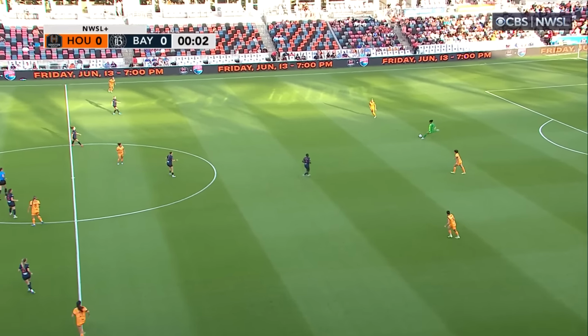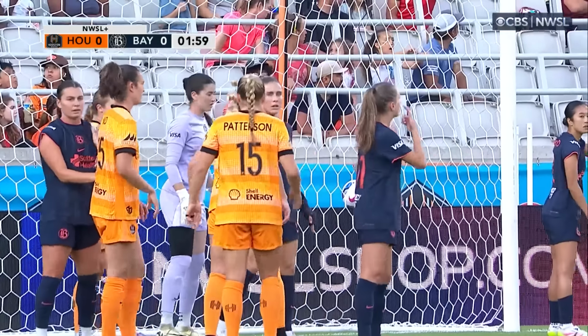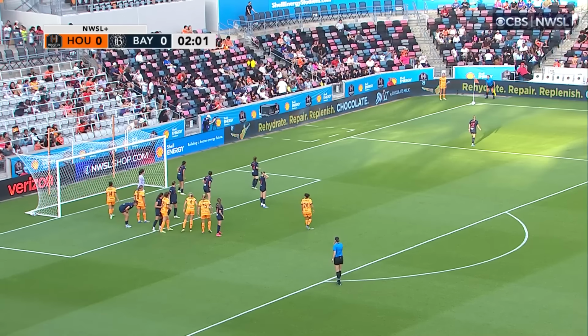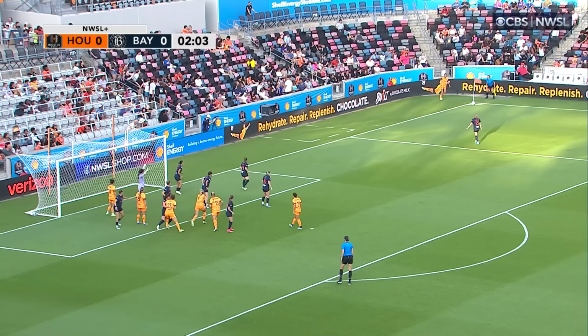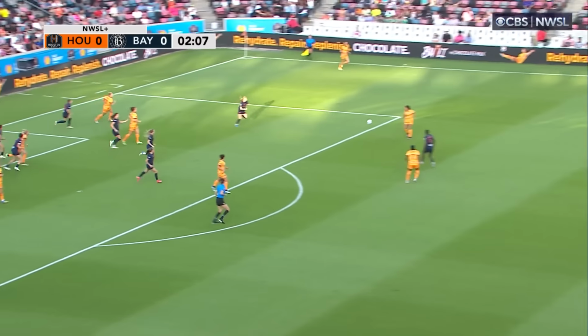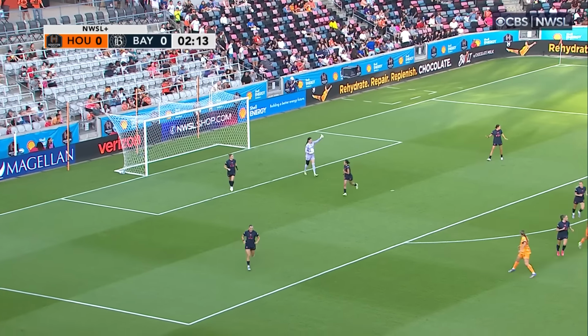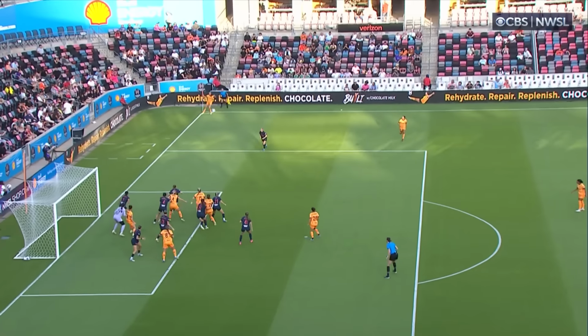He wants his team to have fun, be on the front foot. So Houston, an early opportunity off the set piece now. And I think you look for Houston to immediately test Silkowitz here. Put the ball on frame, make her make a save. Well, there you go. Not a too difficult save, but Barbara Olivieri, the assist originally, taking the shot.